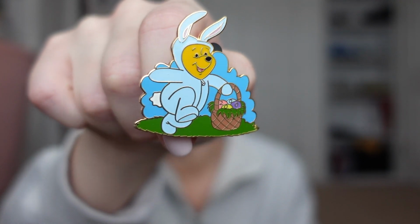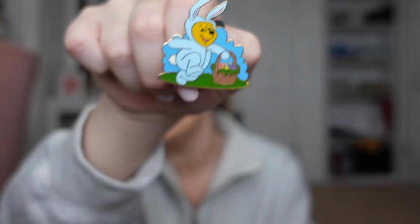Okay, next live sale. I got 4 pens from it. I got this old school vintagey Easter Pooh. This is like my life right here. Easter, if you guys didn't know, is one of my favorite holidays. Easter and Christmas are my 2 favorite. Don't know if I could pick between the 2 of them, but I just absolutely love Easter.